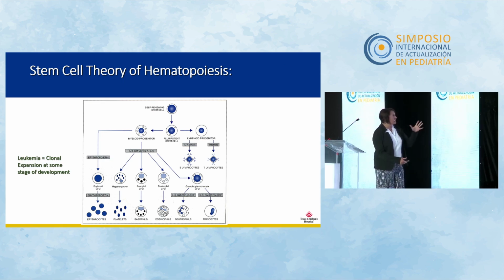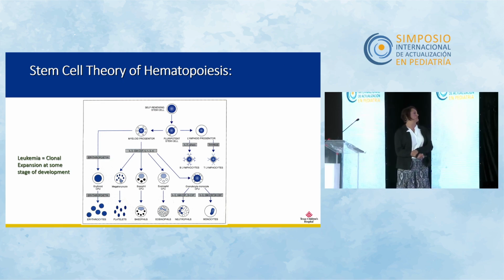So if we go back to the stem cell theory of hematopoiesis, remember that from stem cells, we get myeloid progenitors and we get lymphoid progenitors. And the lymphoid progenitors we'll start with are going to give rise to B cells and T cells. And there's multiple stages of development within each of those lines. But if it's a lymphoid progenitor that then goes through some form of development and stops and expands clonally, we'll either have B cell leukemia or T cell leukemia.